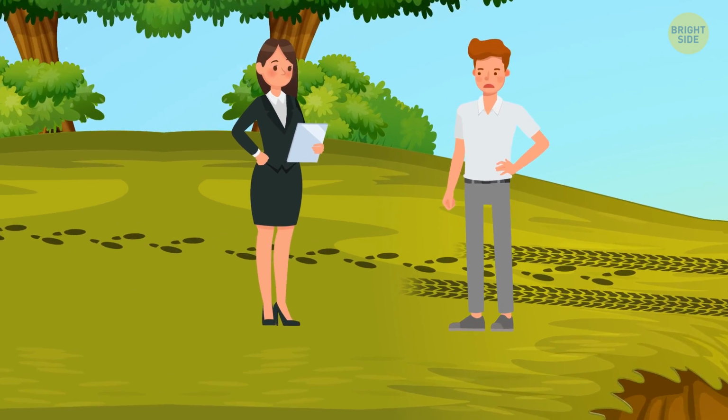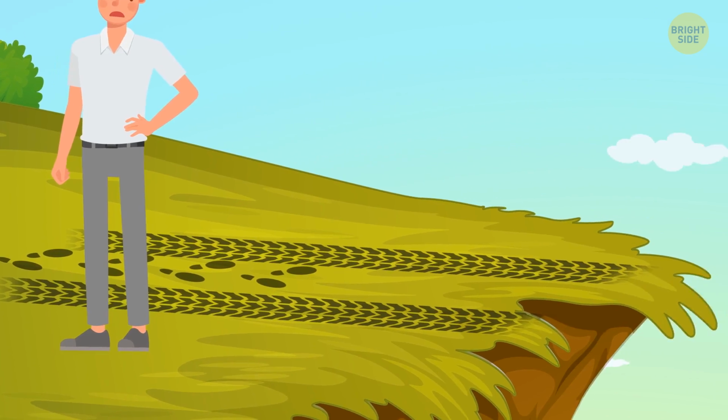She saw the footprints. He pushed the car into the lake himself.